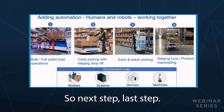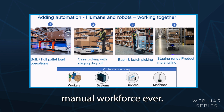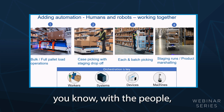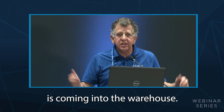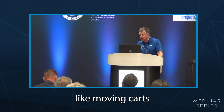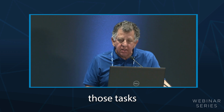So next step, last step. So now you've applied all this smart software. You've got the most efficient manual workforce ever. Next step is, what's the next step? Well, start to replace some of those manual workforces with the machines to do that. So robotics, as you know, is coming into the warehouse. The best place to use that is to take over the mundane tasks which people are doing, like moving pick carts or running pallets. Let the machines do those tasks.